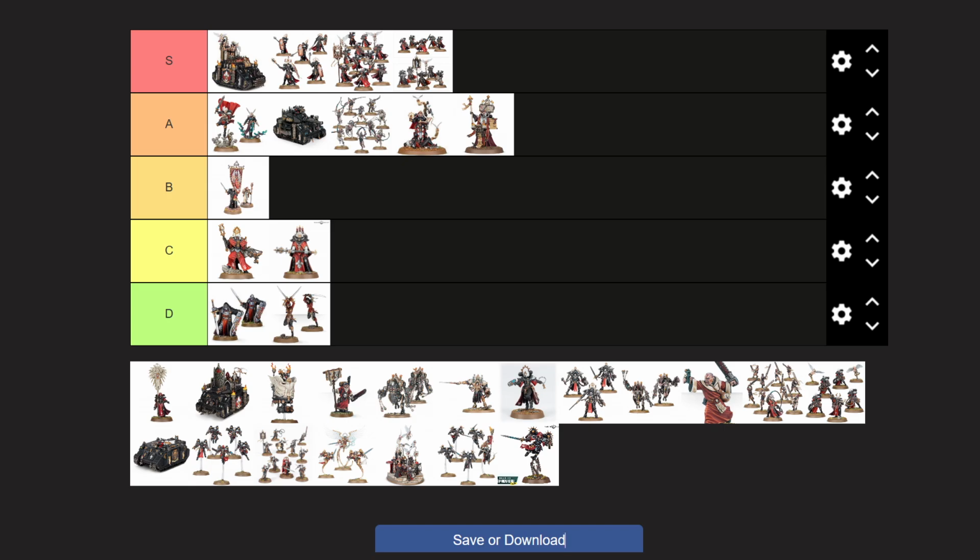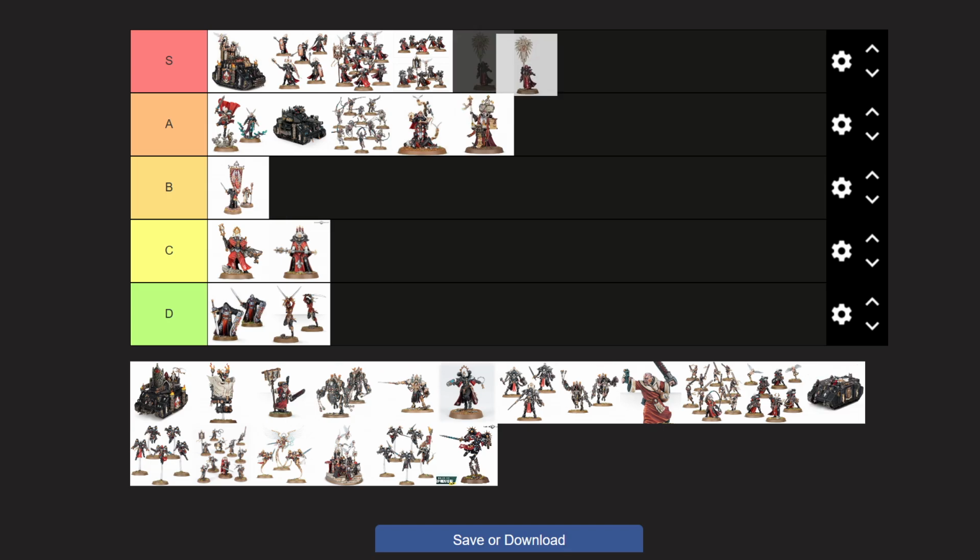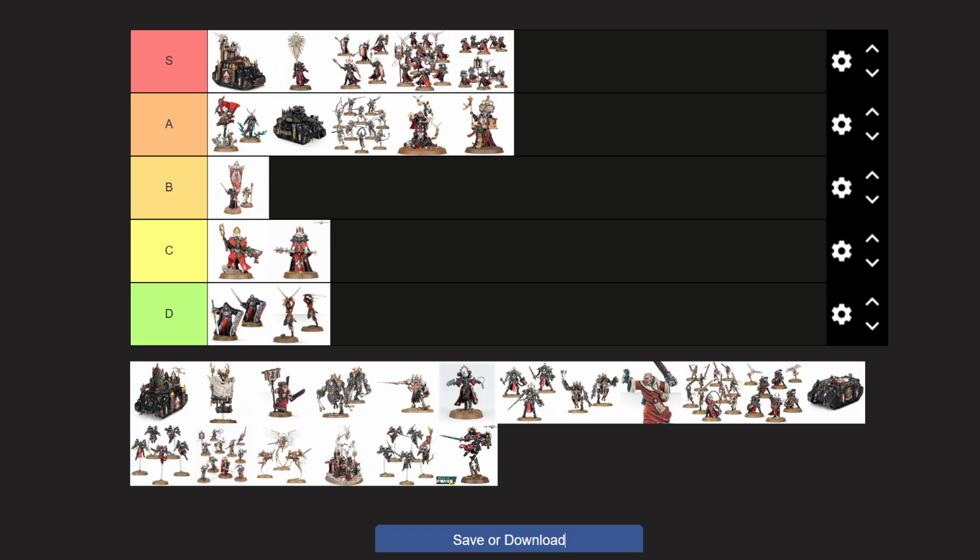Here's that standard bearer I was talking about. This model is awesome. The Magifier, I believe it's called. This is an easy S tier model. I just think it looks sick. The pose is awesome. The giant Sisters standard, whatever. I don't know the lore of it. I just think it's awesome.